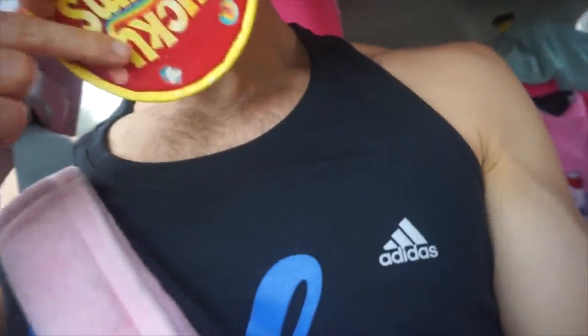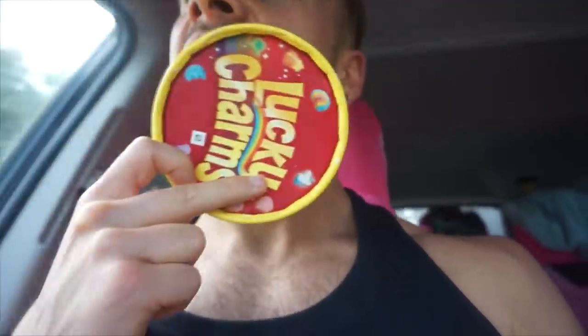I'll try to position you here on the dash. It'll probably slide all over the place. I'm with a less than optimal driver. Oh my gosh, shut up. Do you want to clip it on here? Like the handle? Ooh. Oh my god, you're just there ching-guying me, dude.